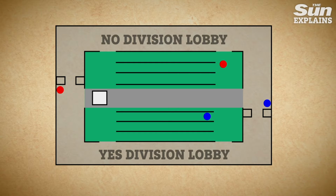Members of the Lords will enter either the content or not content lobby, and Commons MPs divide into ayes and noes. Their votes are then counted by tellers, who report the numbers back to the Speaker. Ayes to the right, 441. The noes to the left, 105.